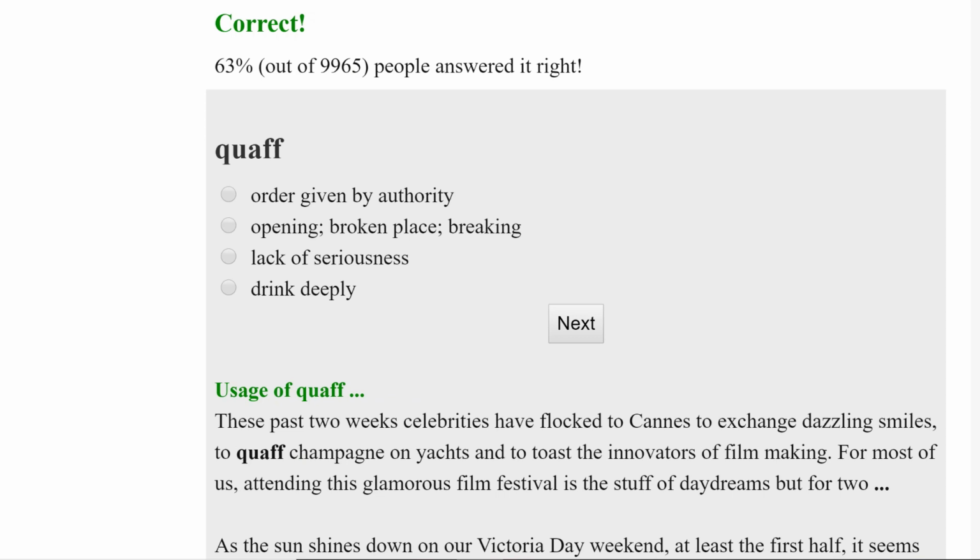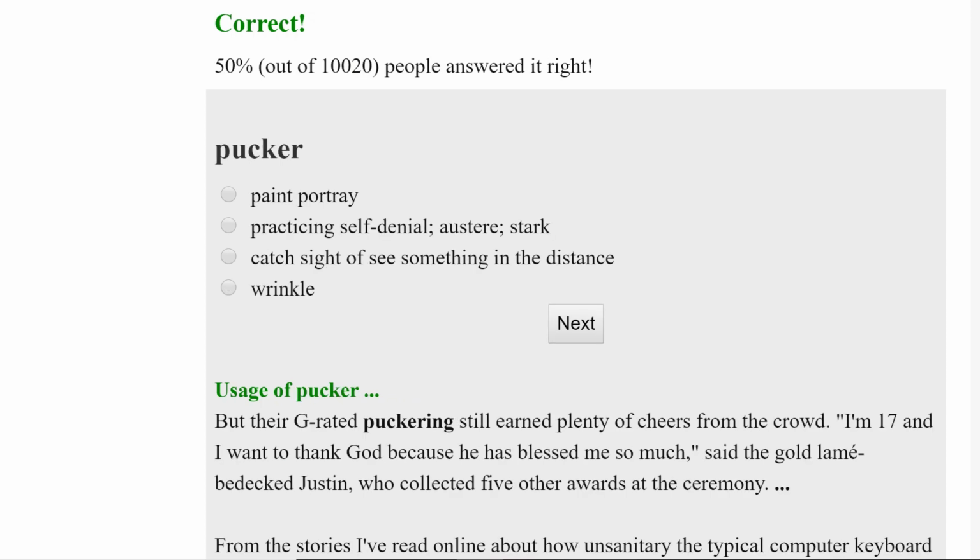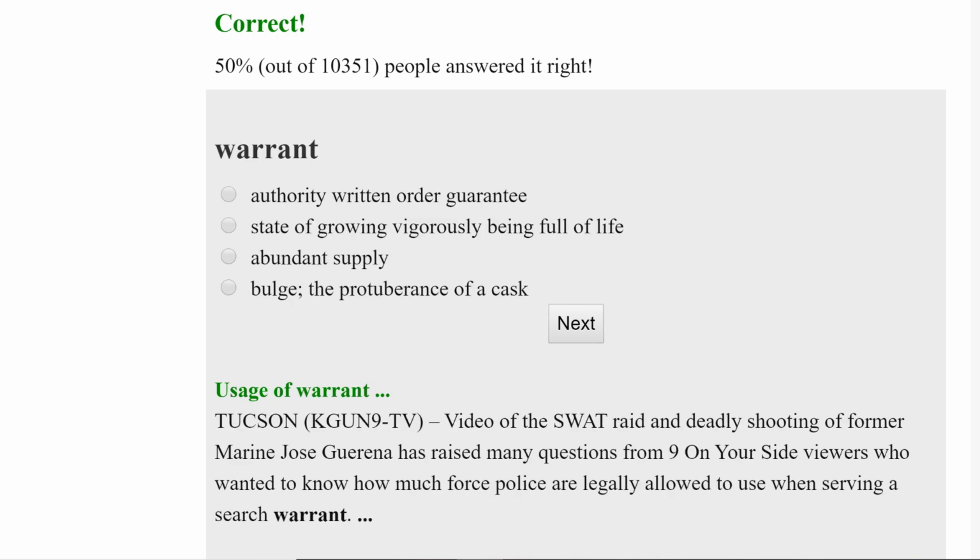To quaff, to drink something. He quaffed his wine. She quaffed her beer. Pucker. Ooh. Pucker. I think that's to wrinkle. Like to pucker your lips, like you're about to kiss someone, I think. I don't use that word at all, but I'm going to go for that. Yeah, only 50% of people got it right.